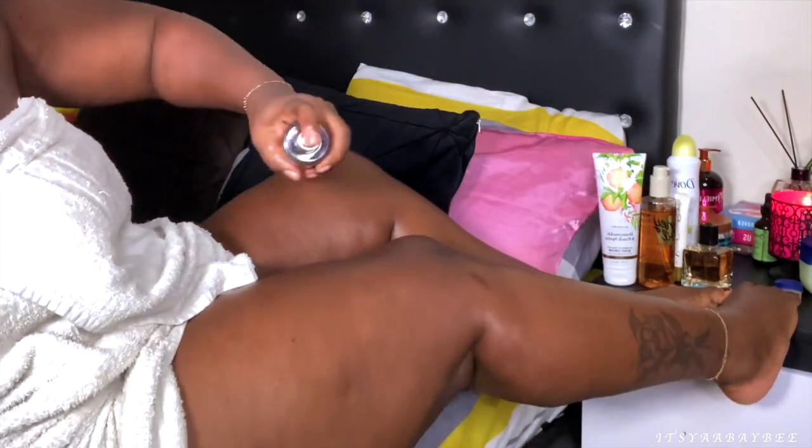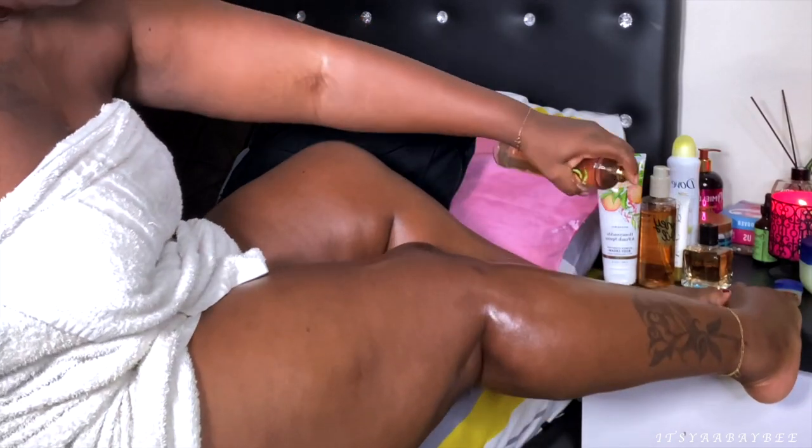Am I the only one who always sprays their thighs and legs? If you do that, please leave it in the comment. Let me see you, baby, because I always do that.